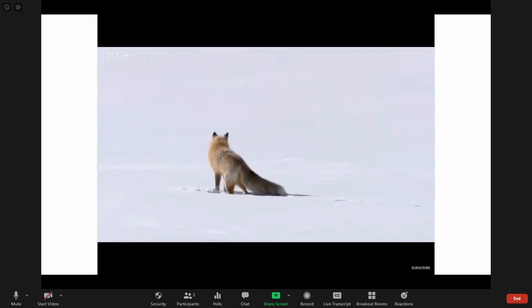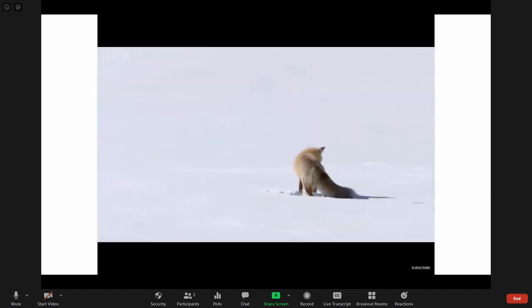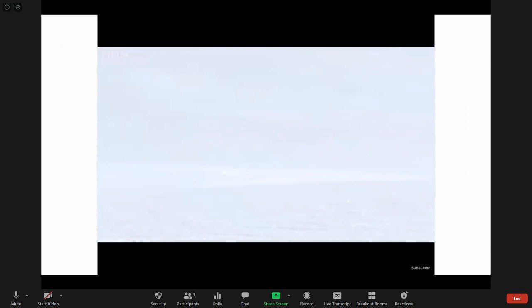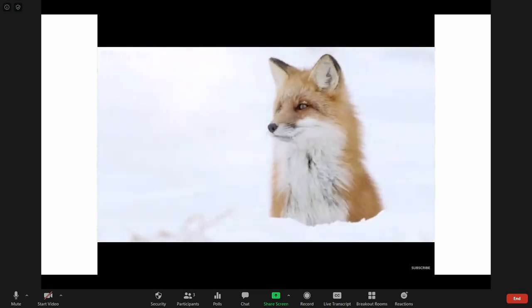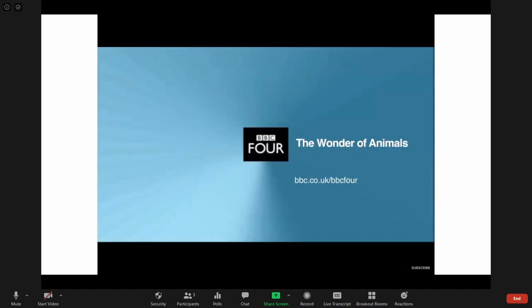Scientists think that the secret behind this talent might be a protein in the fox's eye called cryptochrome, which is sensitive to the Earth's natural magnetism. What's more, they speculate that this might actually allow them to see the magnetic field as a patch in their vision. If the scientists are correct, the red fox would be the first animal known to use the Earth's magnetic field to hunt.